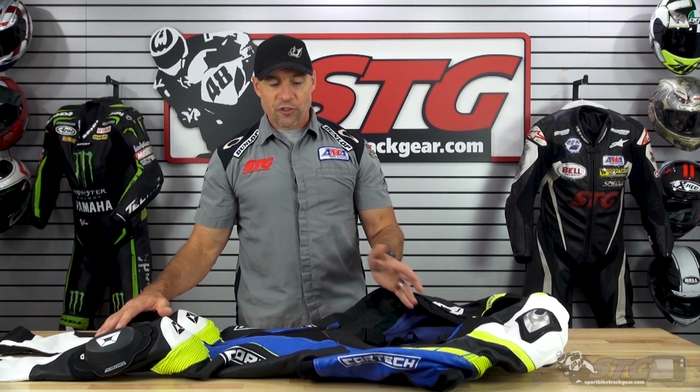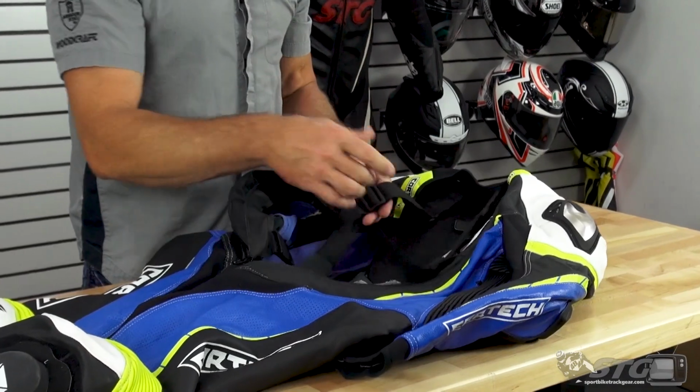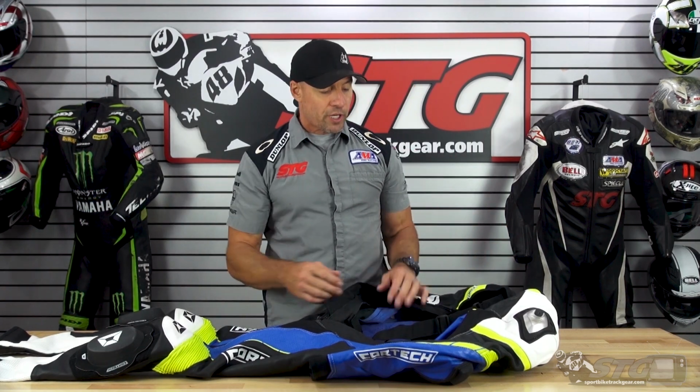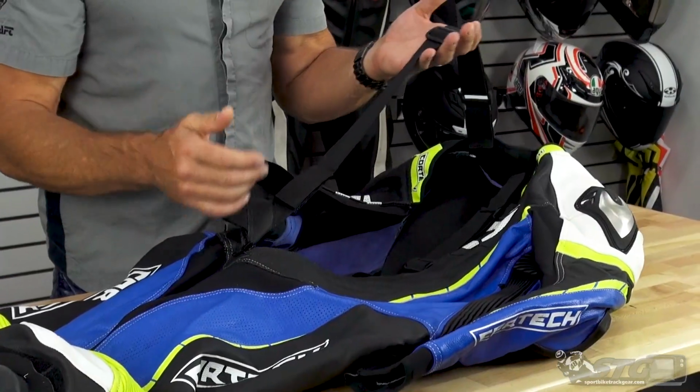Before we dive into the nuts and bolts of the actual suit itself, we talked about this earlier on. One of the things this comes with, and you see a lot of different solutions for this at the racetrack, bungee straps, different things, a belt, is so you can take your suit off and let it hang off your upper body when you're not riding. They built in this removable suspender system.